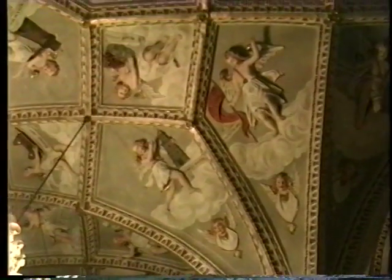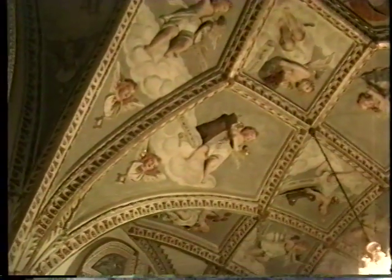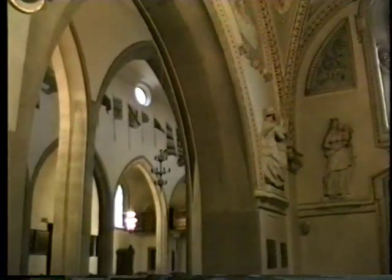Then later on, in the 17th century, they built this Anton's Chapel. They added the St. Mary's Chapel because the praying to St. Mary was in fashion at this time. So they added this St. Mary's Chapel and the St. Anton's Chapel.